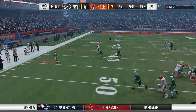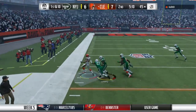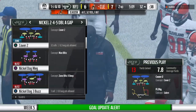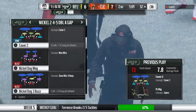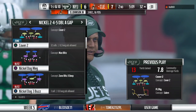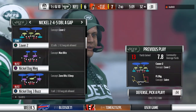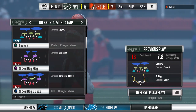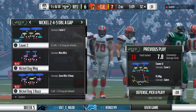Following the interception, Kaiser dumping it off for Johnson. 13 yards to pick up there. Good for a Cleveland first. So many times you hear today's NFL described as a space game. Get your best players into space with the football in their hands. That's why sometimes you just swing it out to your runner, get him out in the flat, and let him have a chance to make people miss in open field.